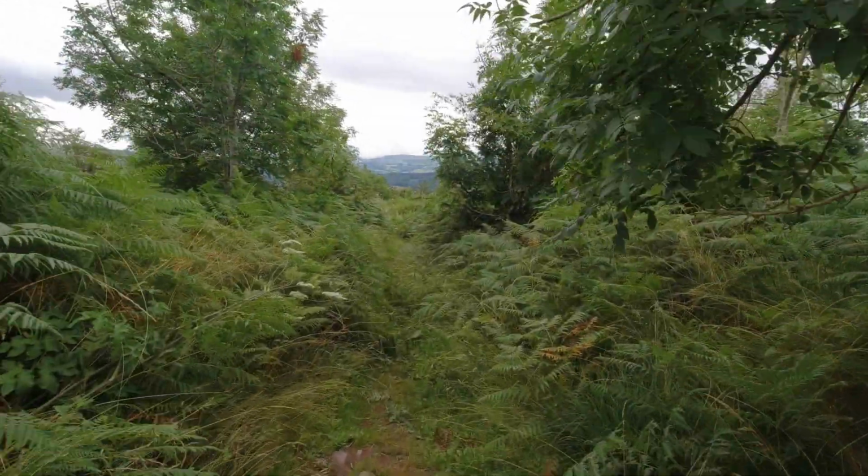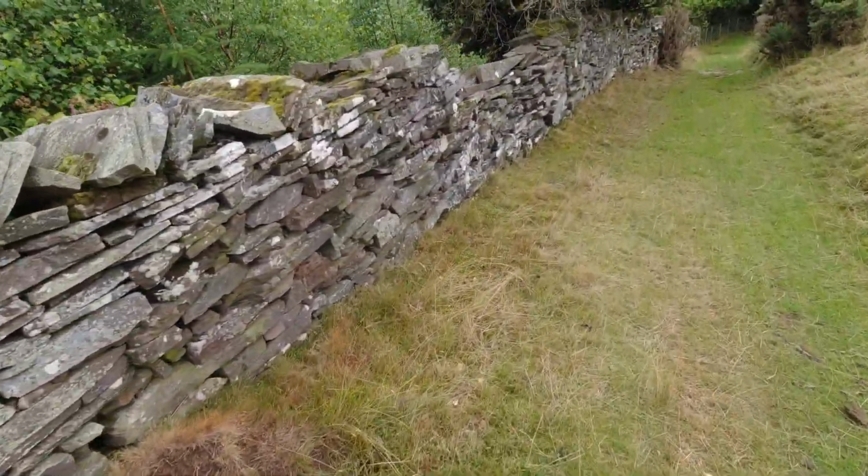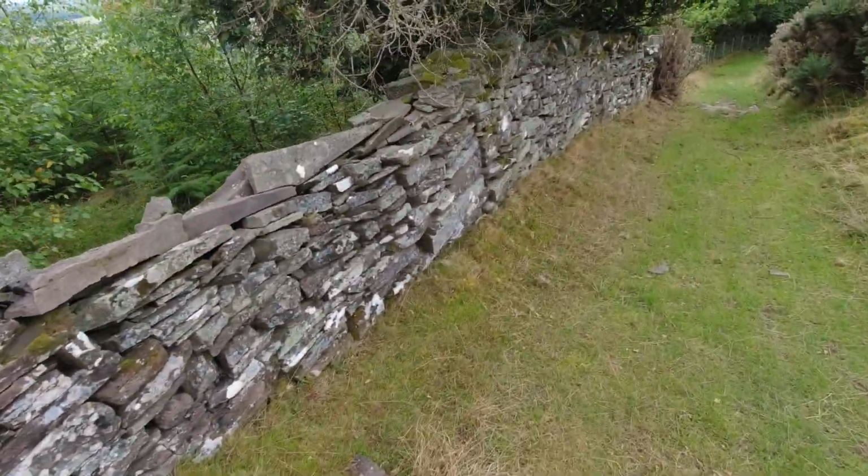I was thinking of how quiet it's been up here on the ridge. I've seen no one since the lakeside. It's been quite nice, and it's very still up here, no breeze. A few midges about, but nothing too serious. Now heading down along the three rivers ride to join the A40.